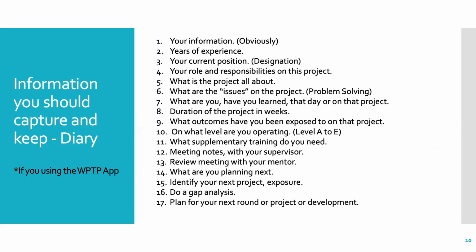There are candidates that, when asked how many years experience they have, say, "Oh, yeah, I'm not sure. Let me quickly think. When did I get my qualification?" You see what I mean? Keep a record of it. Your current position, your designation, your role and responsibilities on that specific project that you're working on.